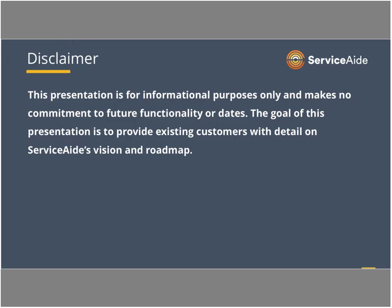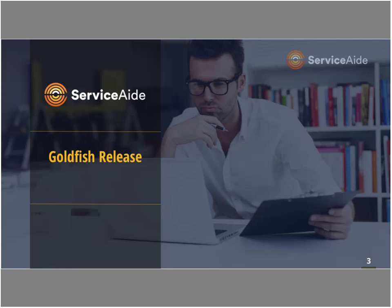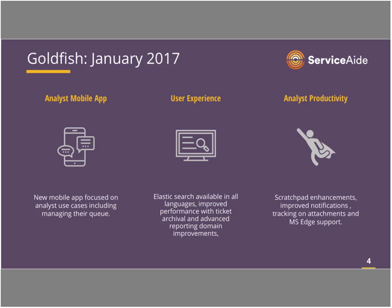Okay? So we will be talking a little bit about some roadmap things. This is our standard disclaimer, letting you know that roadmap is an intention or a target, but it is not a guaranteed commitment. So let's talk first about the Goldfish release.